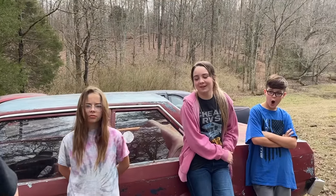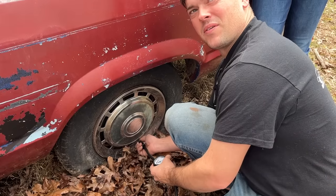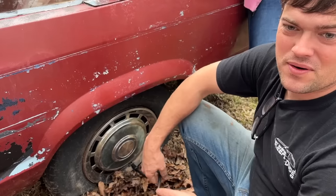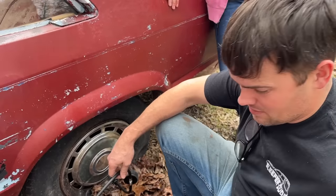Woo! Do you love this beautiful car? No. You think it'll hold air long enough to get to the house? I don't know. I remember that front one was going down flat quick when we cleaned it up. Might have popped a Pringle. Probably.